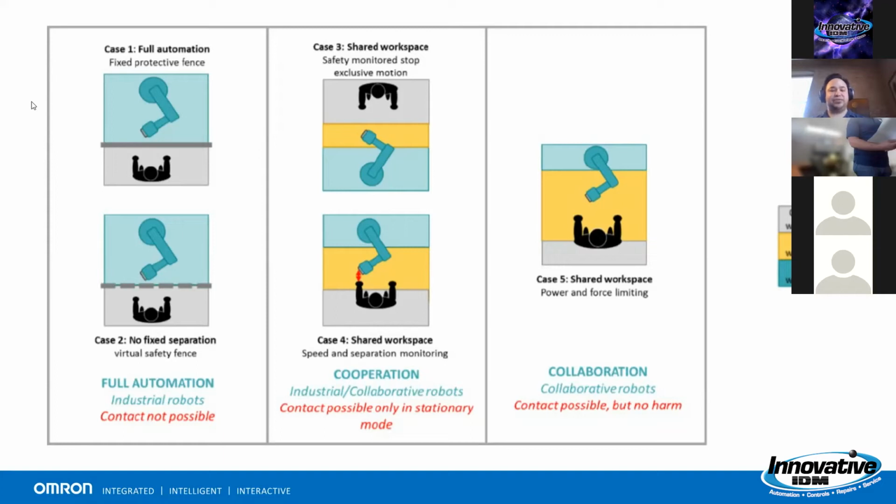For case three, this is what we call cooperative scenarios. There is a scenario where you can engage with the robot, but the robot has to be stopped beforehand. The shared workspaces are designated by the yellow rectangles. In both of these cases, case three and case four, you have to make sure that the robot is in a stationary mode or at a stopped mode before you can engage with the robot. You might need this to do tool changes, you might need this to do cleanings on the robot, but something where due to the application, the end effector, the position of the cobot, you need to make sure it's stopped.